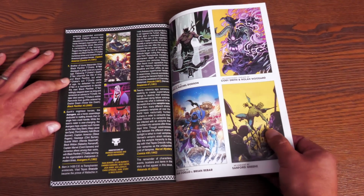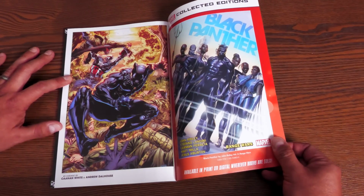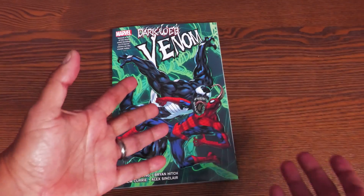It's a great way to catch you up with the character, and here's some of the variant covers and thumbnails, and one in a splash page. I almost have to talk about this book with Dark Web.